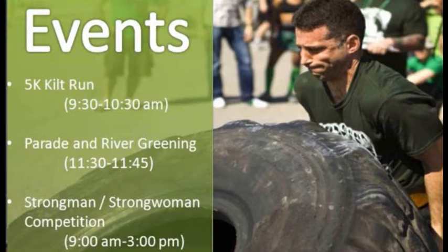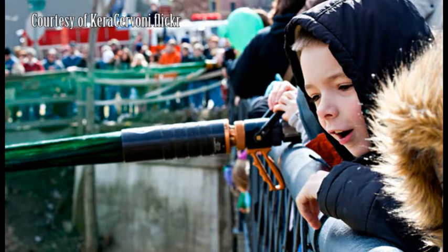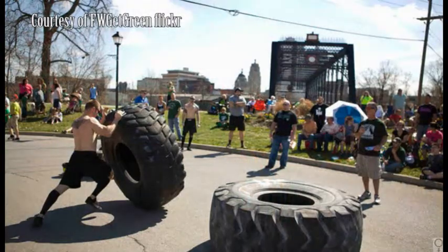From 9 a.m. to 3 p.m., the strongman competition will be taking place on Well Street, and get to the St. Mary's Bridge early to reserve a spot on the front for the river greening at 11 a.m. For the rest of the day, you can enjoy food, music, and fun with the rest of your family. Visit FortWayneGetGreen.com for more information.